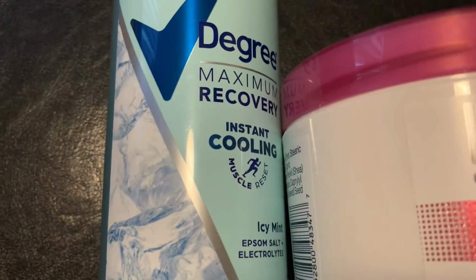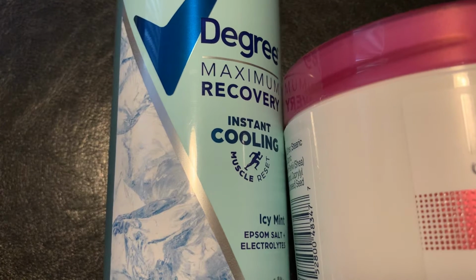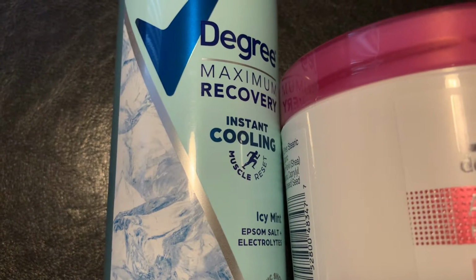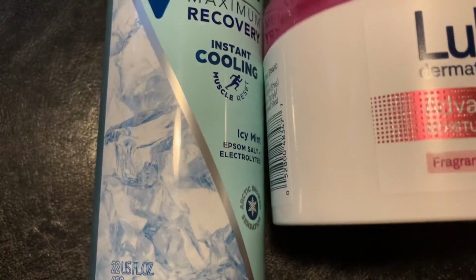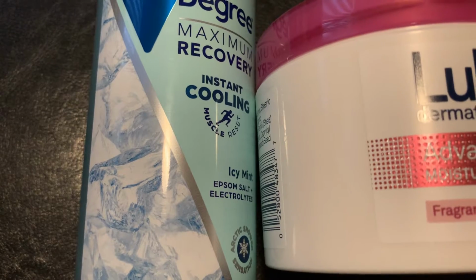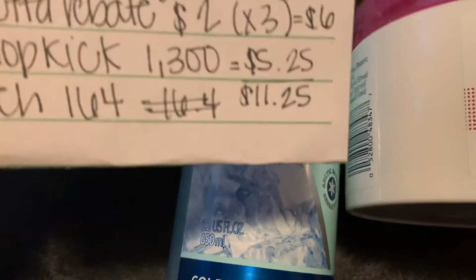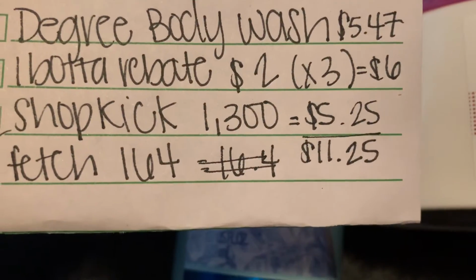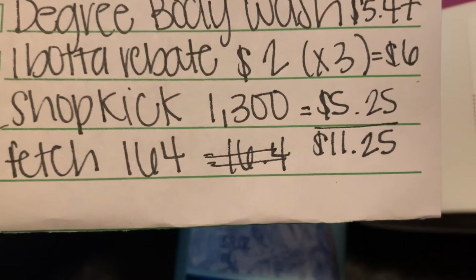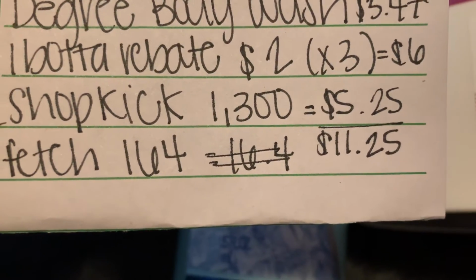So the first thing that I did was when I went to Walmart, I got three of the Degree Maximum Recovery body washes. I got two Icy Mint. They were in the women's area, and then I got one in men's. And so the breakdown for that was basically they were $5.47 each. I bought three of them. There's a $2 rebate with a limit up to three that you can buy. So I got $6 back.